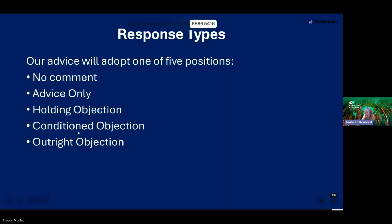Thank you. So we're running out of time, so I'll briefly say that we've got 5 positions which we would adopt when we're responding to planning applications. We've got no comment, advice only, which we would use in a number of different scenarios where we advise that there will either be no LSE or LSE but no adverse effect on site integrity. These response types are usually quite focused and targeted at the key issues at hand. Holding objection, so in the context of European sites, we would use this response where we have concluded that there is insufficient information to determine impacts of the proposal.